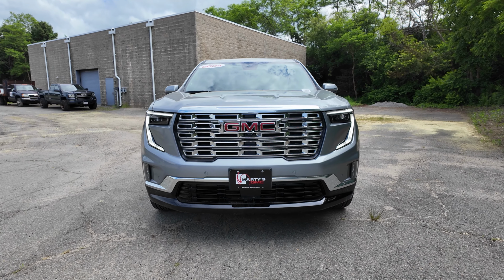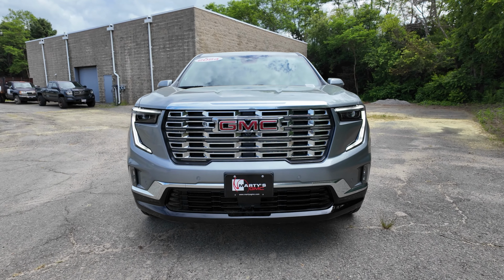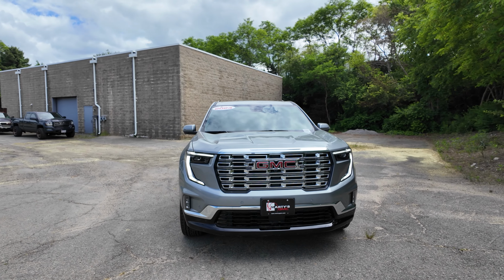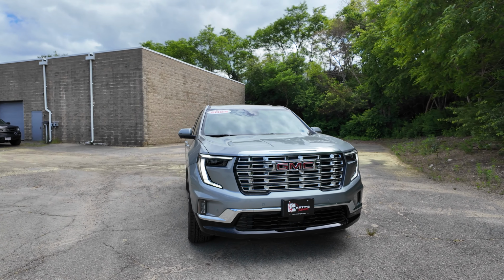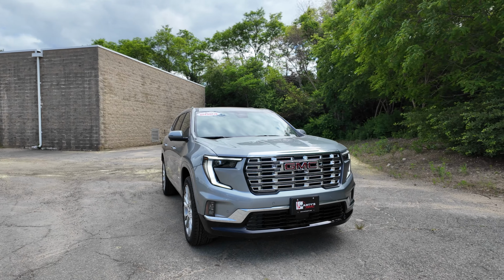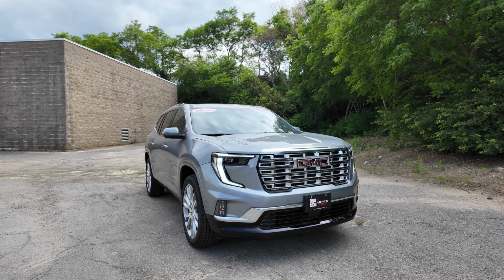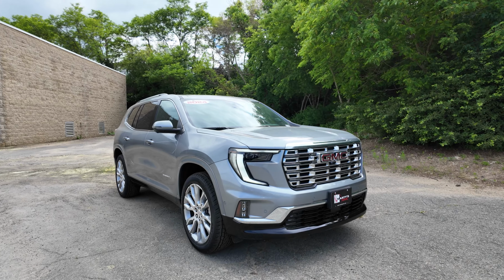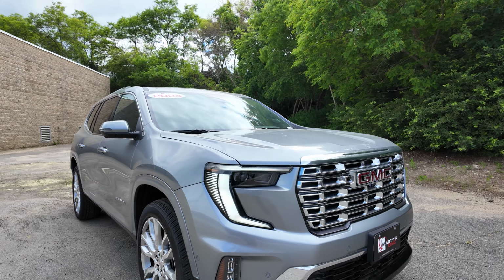All right, so today we're talking 2024 Acadia Denali. Obviously, tons of changes to talk about. Complete exterior redesign, complete interior redesign, and they have done a fantastic job. Now, as with most of my videos, we're going to start on the outside, talk about some of the exterior features, then I will show you the window sticker in detail, and then of course we'll go over the interior as well. Just to kick things off, let's first take a look at these redesigned headlights.